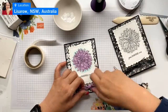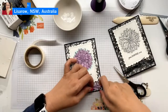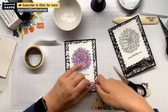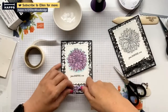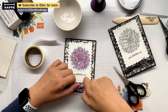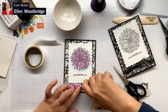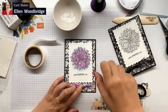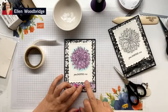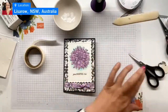Although this one is wanting to not sit right. Hold on, I'll tell it who's boss once I pick it up. Go into my hand, please. It's just going to sit like that. It was sitting perfectly, but handmade, handmade.